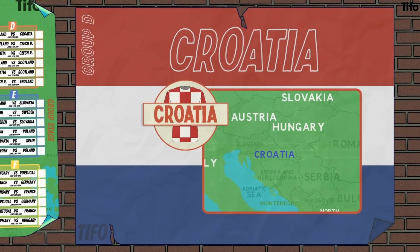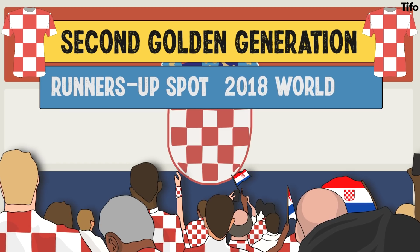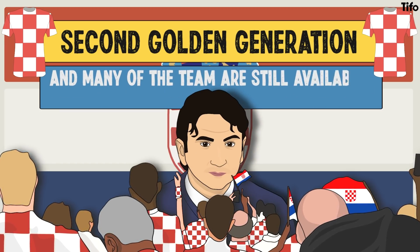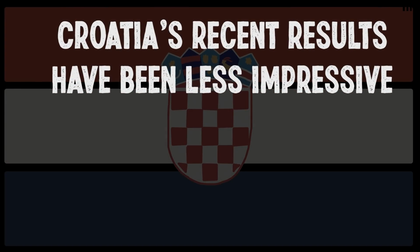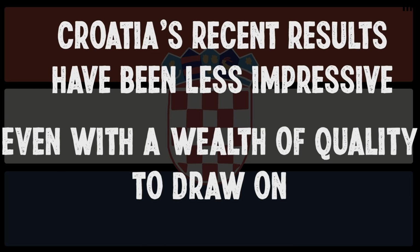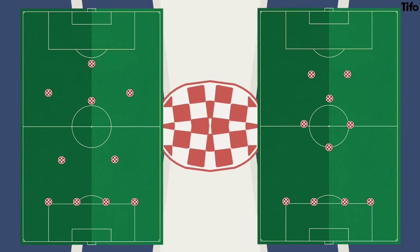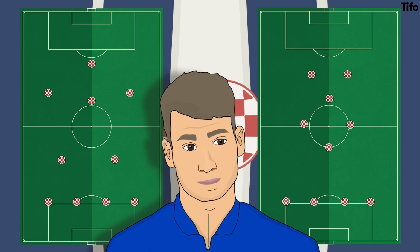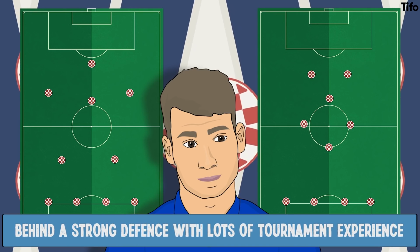Croatia's so-called second golden generation took them to the runners-up spot in the 2018 World Cup, and the coach, Zlatko Dalic, and many of the team are still available. But Croatia's recent results have been less impressive, even with a wealth of quality to draw on. Their 4-2-3-1 or 4-3-1-2 diamond formations boast a strong spine, with the excellent Dominik Livakovic in goal, behind a strong defence with lots of tournament experience.